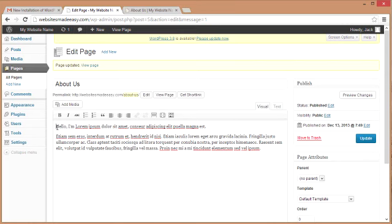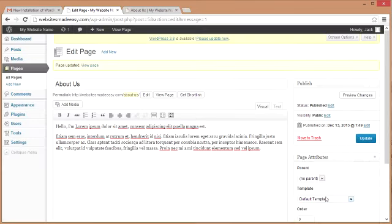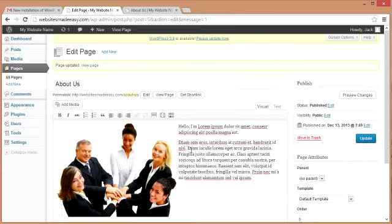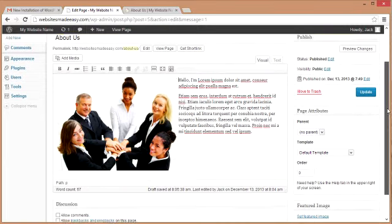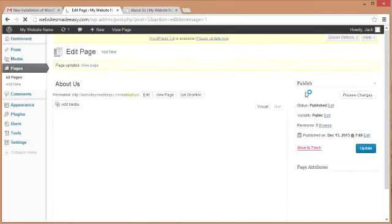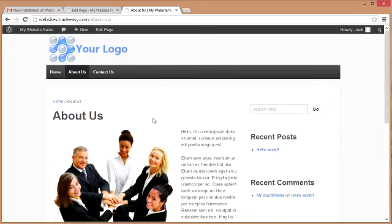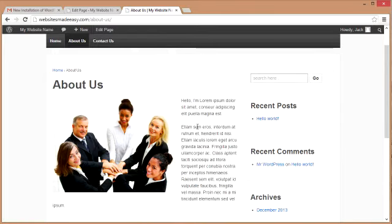Hang on, I might need to reinsert the image. Just paste the text, then put my cursor at the beginning, then add media, and just try that again. There we go. Because I want the text to wrap nicely around the image. Then we can click Update, and then we can refresh our About Us page, and there's the text. It's wrapping nicely around the image, except there's a few words here that aren't looking too good.